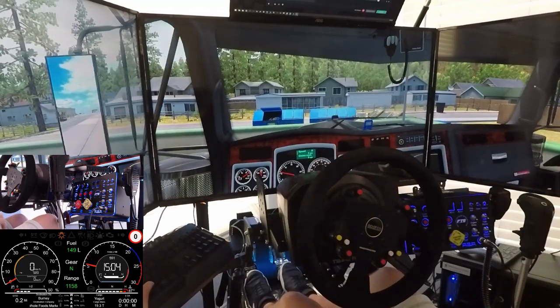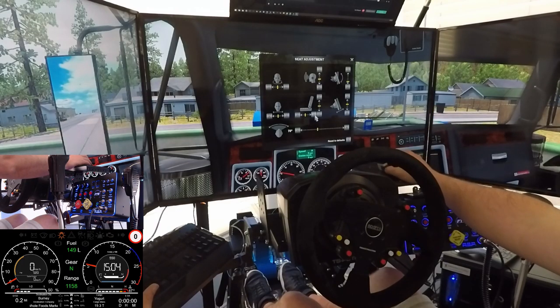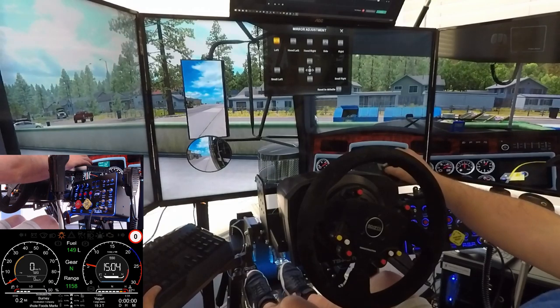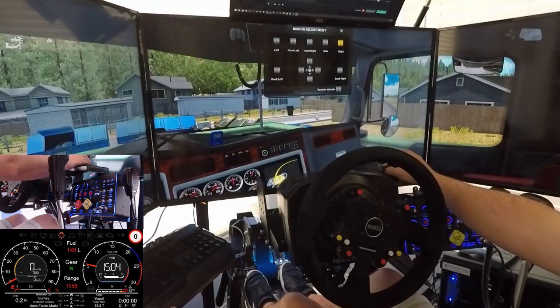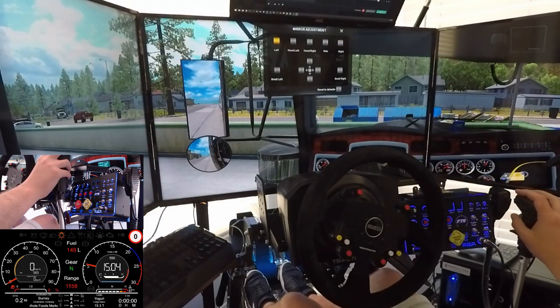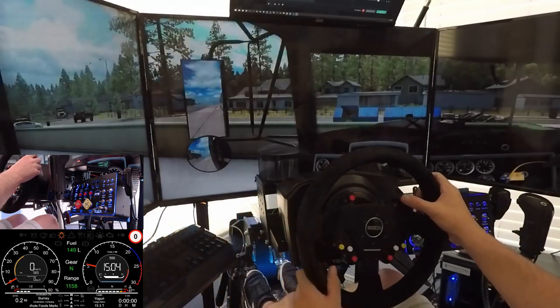Go ahead and turn. Let's see. I'm going to turn this one mirror in just a little bit. All right, let's see. There we are. Let's cut this back in that way we can see. There we go, now I can see the trailer. And don't forget to adjust your mirrors.